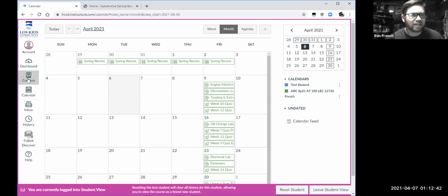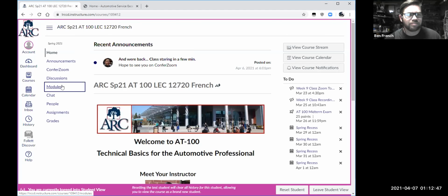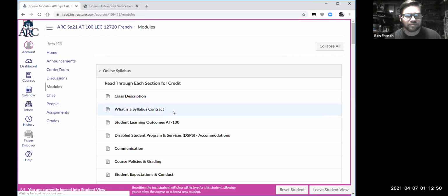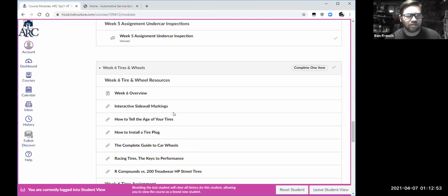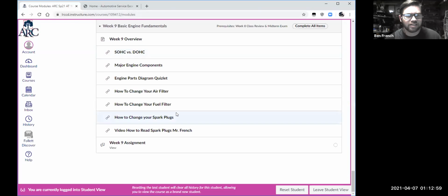But let's shift gears. I'm going to go back to the home page of our course and jump into modules. And we're all the way now to week 9, which was about engines, of course. And there was all kinds of cool stuff there, like learn the parts. Then we had our spring break, and technically our 10th week of class is going to be on engine maintenance.